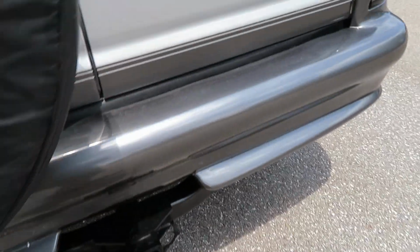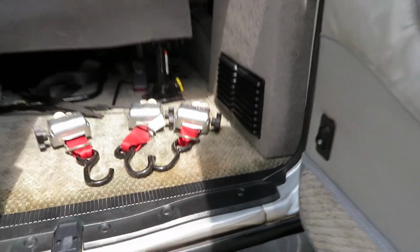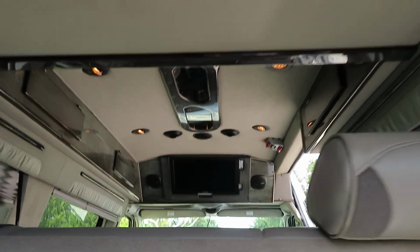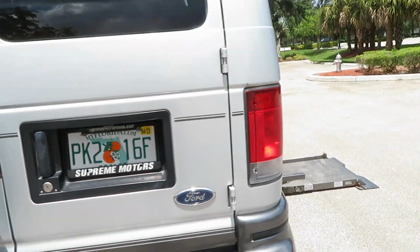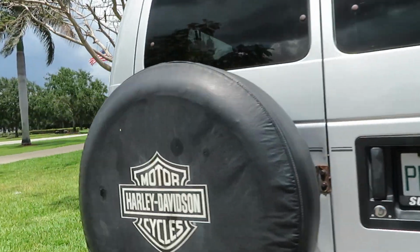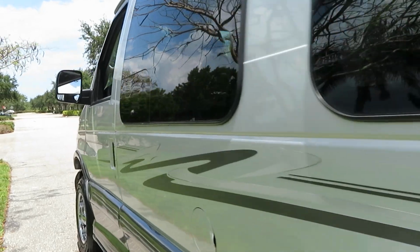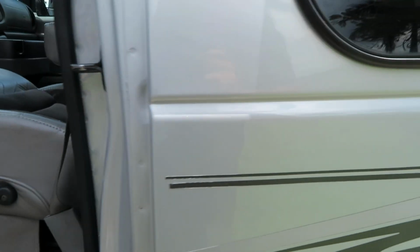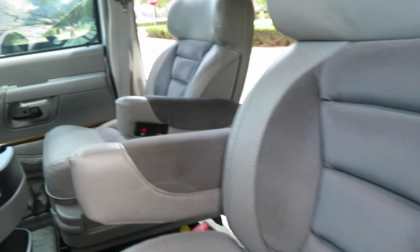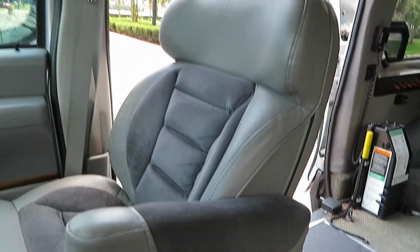Does have your tow package. Got your Sherlock tie downs in the rear. You do have another bed controller back here. Pretty nice condition. Runs and drives great. We've gone through this van pretty much and serviced anything that we could find. Overall, it's very nice. Leather interior, it's very nice. Heated seats as well.